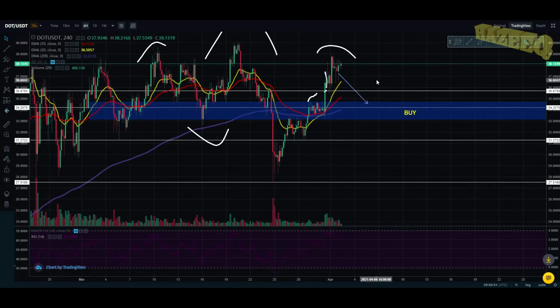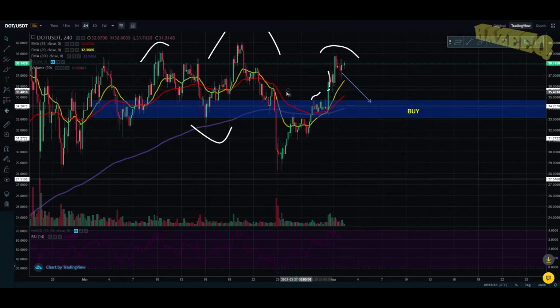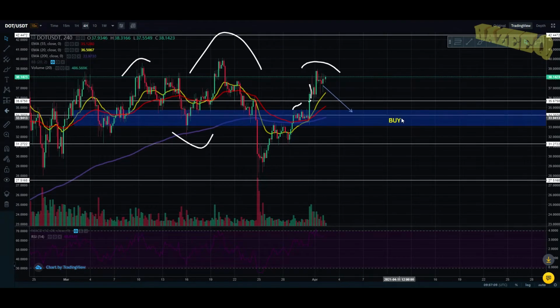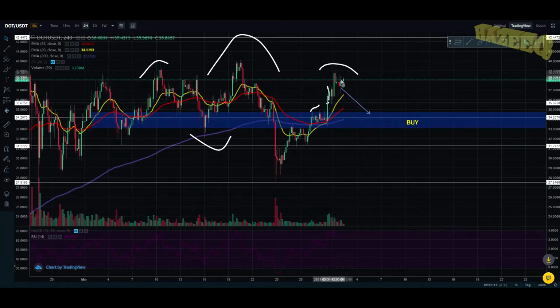It doesn't really matter, because what we need to do is we need to stay above this neckline, as you can see. If we manage to stay above this neckline, then I think we're going to be going up, and we're not going to come back to this level. Now, as you can see, this blue zone over here, this is the buying zone. This is where you want to buy if Polkadot comes back down a bit with its price.